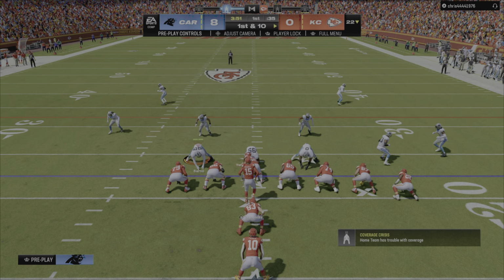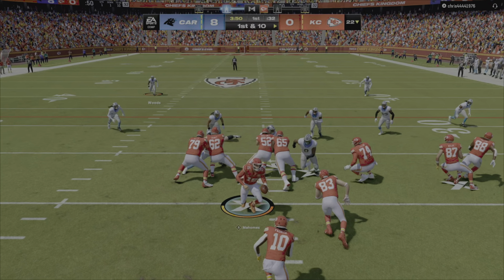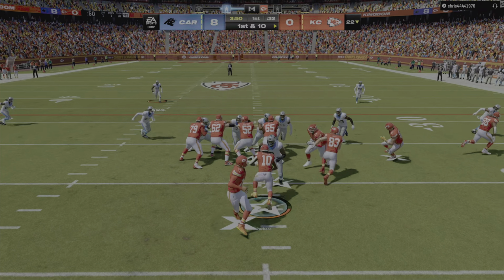Mahomes will lead the Chiefs up, first and 10 at their own 22. They'll start the drive here with Pacheco. And forget about finding a lane. He barely had time to look up before he was planted in the backfield. See the athleticism there of Brian Burns stopping him behind the line.